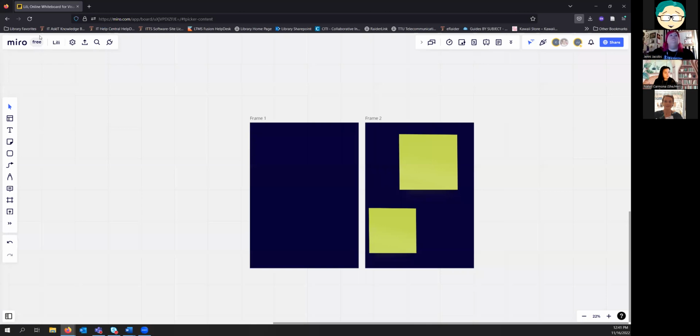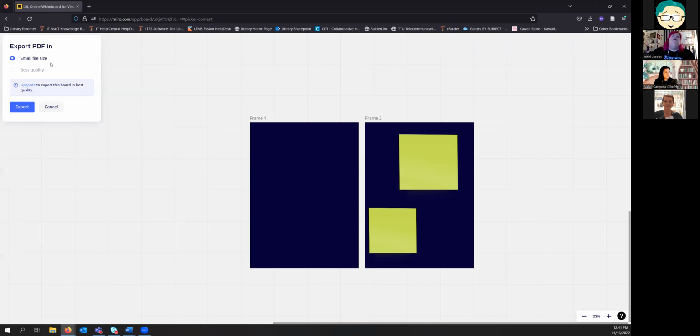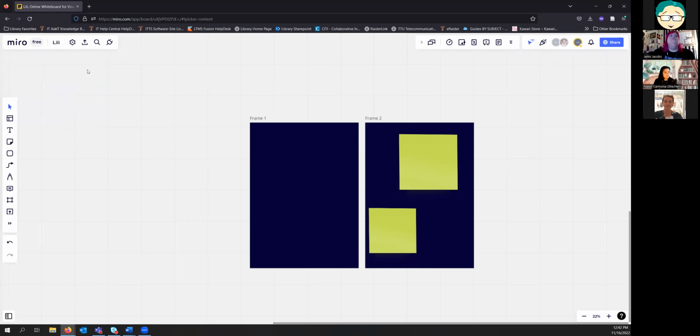Now the file size, of course, you don't have an option with the free one. So if you hit save PDF, it's always going to be a small. I've used both the small and the best quality. I've not seen much of a difference between them, but that's just my eyes.